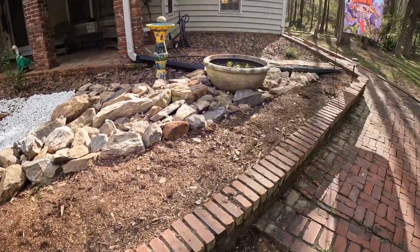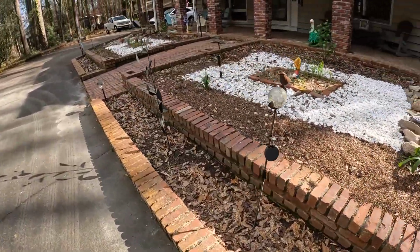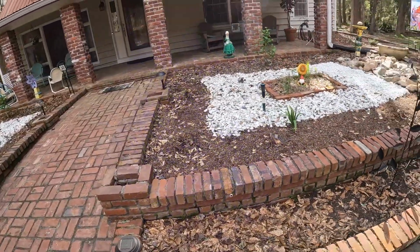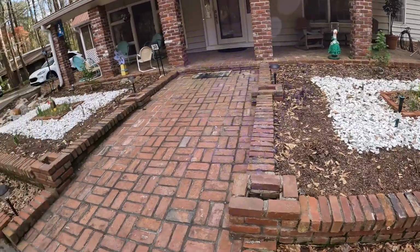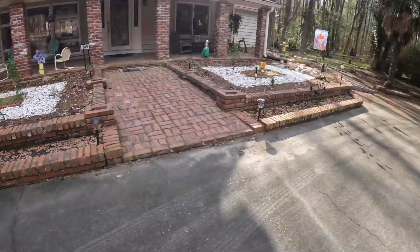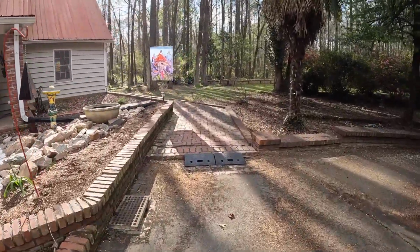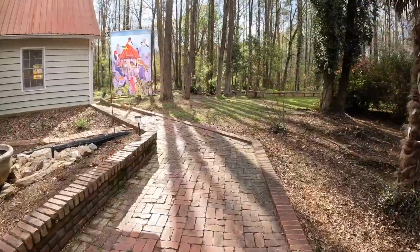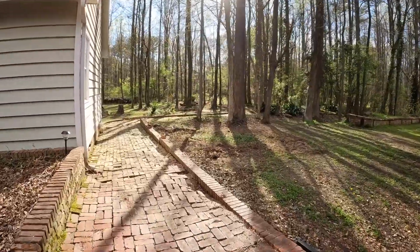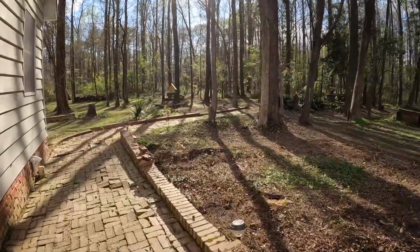Heck of a project. It's taken me probably almost 2 months. Not even sure anymore when I started. But there we go. I hated leaving this incomplete. And then what I'll end up doing over on this side now is kind of just leveling it off. Fill in where it needs to be filled in, level off, get rid of the vines, and maybe plant some grass.